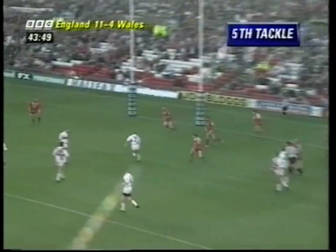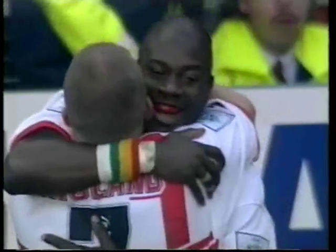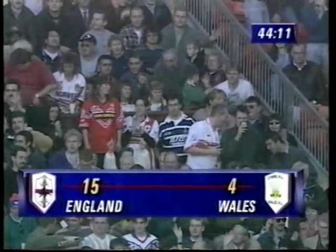On the fifth tackle, Bobby Goulding stabs a kick to the corner for Offiah, and Offiah puts it down. Well, we saw that perfectly executed against Fiji for Jason Robinson, and now on the other wing for Martin Offiah. Anticipation of a perfect kick.